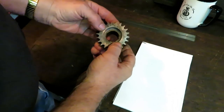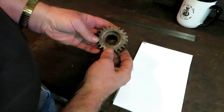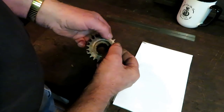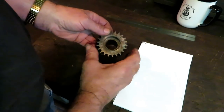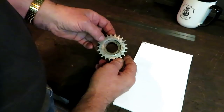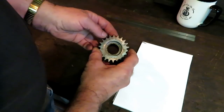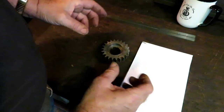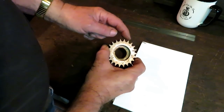So in order to duplicate this gear, the first thing I've got to know is the diametrical pitch. The diametrical pitch is just a specification for a certain tooth size. It can be used on a wide range of diameters of gears. Think of it like a roller chain, like a 520 motorcycle chain will run on any size sprocket, as long as the sprocket is cut for 520 chain. Same thing here with gears.